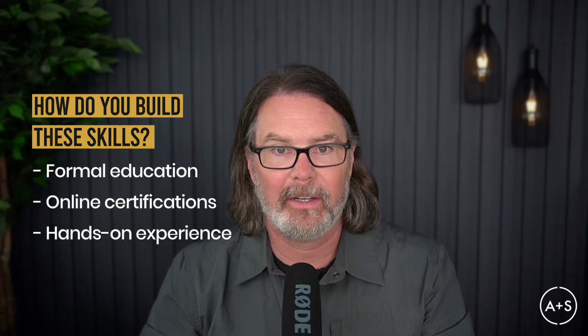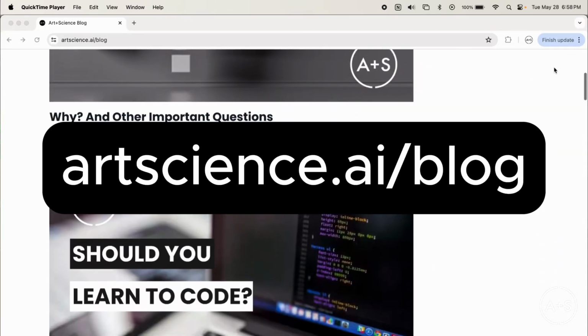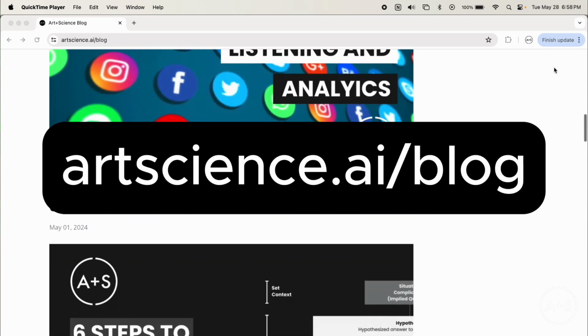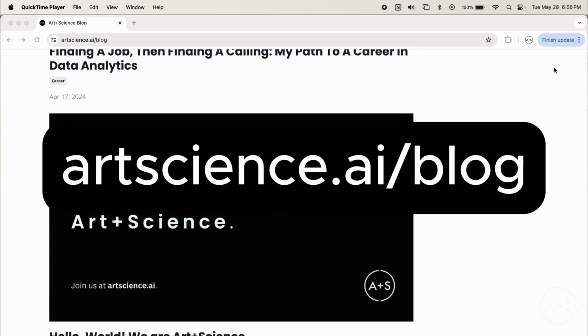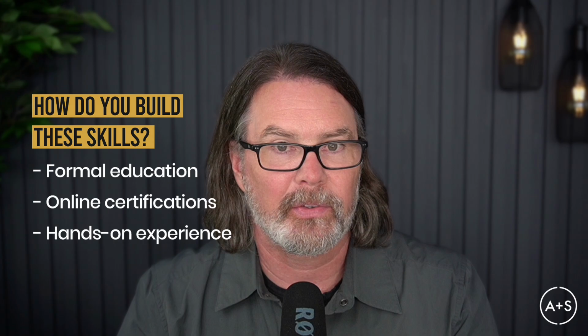And any data analyst can work on case studies. There are so many case studies that you'll find online. We have a number of them here at Art+Science on our blog that can help you identify specific capabilities and then build experience around that, whether it is in the collection of data, the cleansing of data, the analysis of data, or the visualization of data. There are case studies out there that can help you produce portfolio-worthy work that will not only demonstrate your abilities, it will build those skills as well.